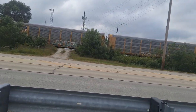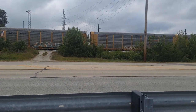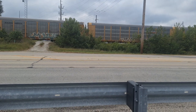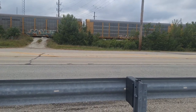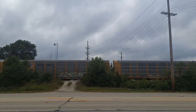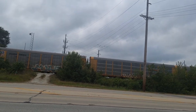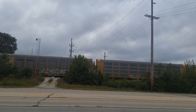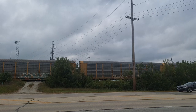695-452 of CSX auto rack. 25963, that was built in 2014. 967-163 was built by the Greenbrier Company in 2015. The flat car itself was built in 2014. 25963 was built in 2014 also. It was brought to service in 2015. I don't know if it's heavily tagged. It's kind of tagged. It's been repainted recently.